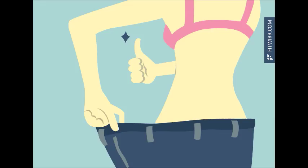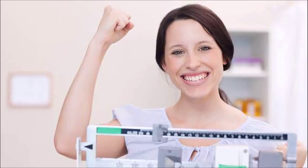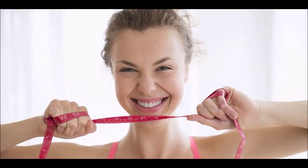Start today and share with me your experience by commenting below using apple cider vinegar. This way, you will be able to lose weight within a week.